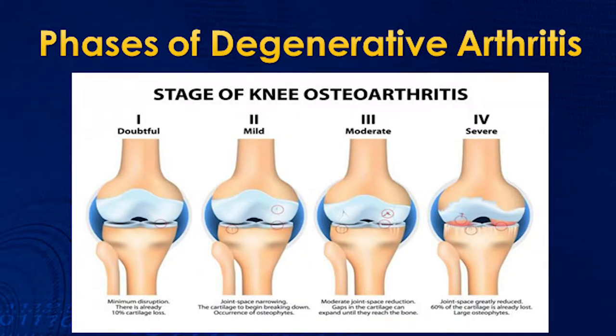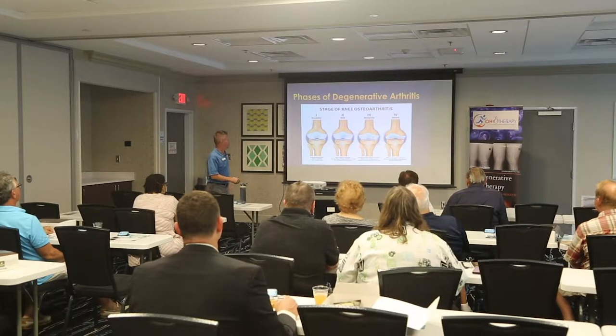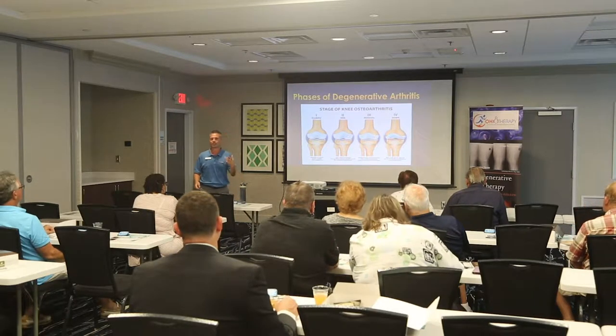Osteoarthritis goes in stages. At first, we will notice a decrease in the joint space. Following that, we develop cracks and fissures within the cartilage. The cartilage eventually tears and starts to wear down, and our body starts to form bone spurs. Bone spurs are, again, a process of abnormal or excessive stress placed on a joint.